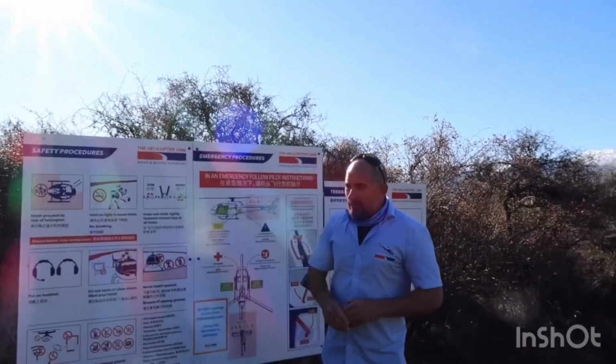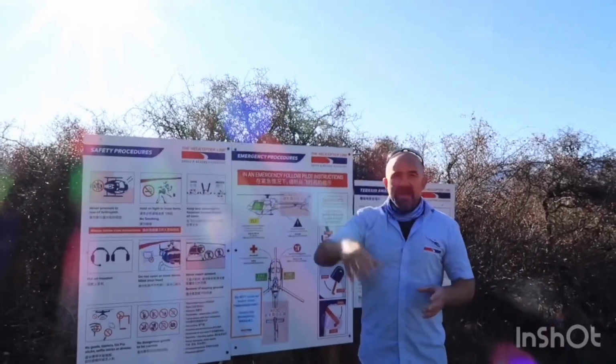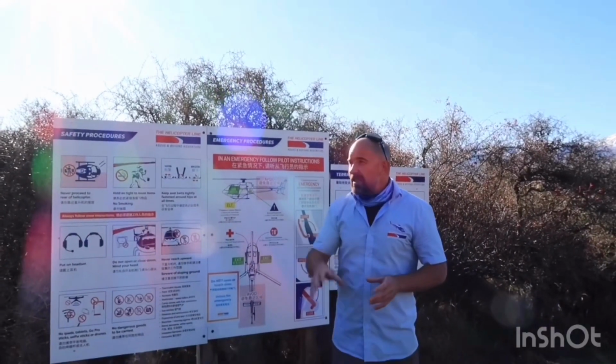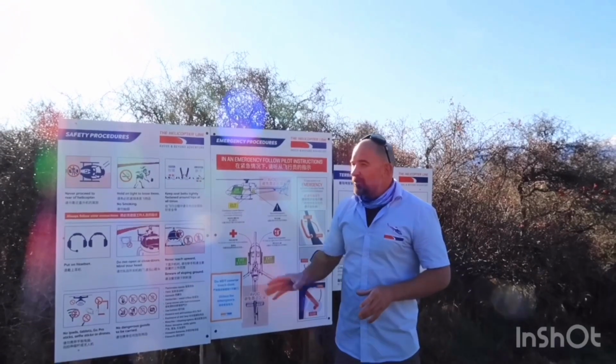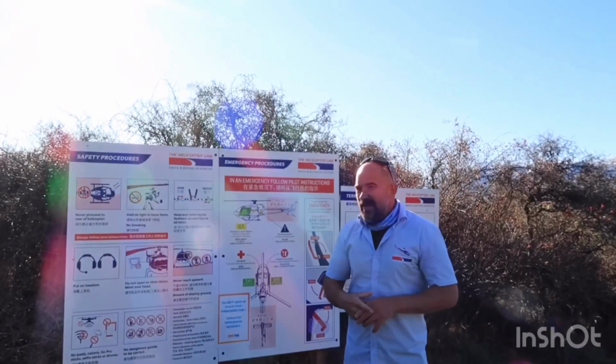Right. So just the other thing is, when you land up on the mountain, be very careful getting off the helicopter. It's quite a step down, so take your time, put your foot on the railing, and gently get off the machine. So just be careful getting off.